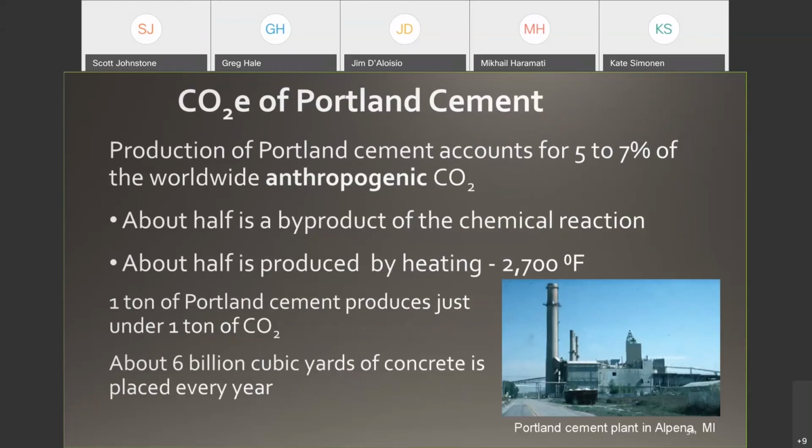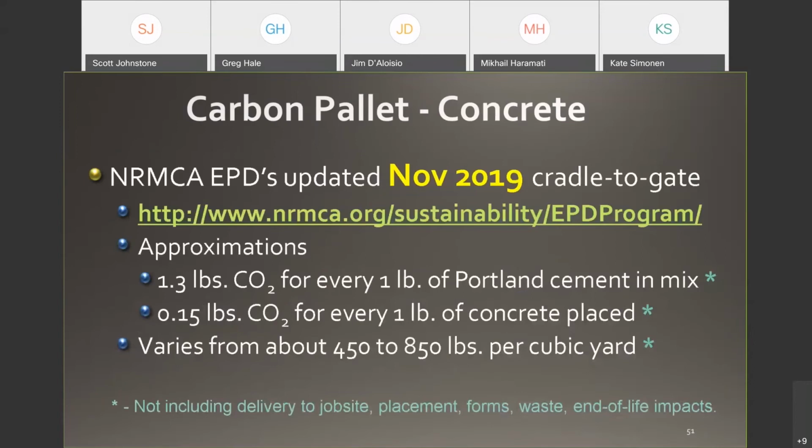A repeat of some of the things we've heard about earlier today. Portland cement is a pretty big contributor of embodied carbon in the construction world, 5 to 7%. We have 6 billion cubic yards placed every year. But thanks to industry-aggregated environmental product declarations, we can actually aggregate what the carbon emissions are from concrete.